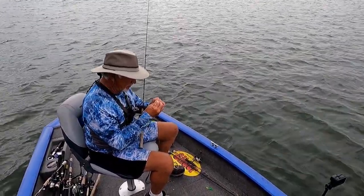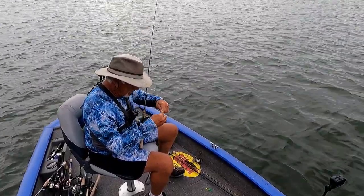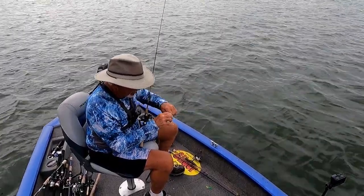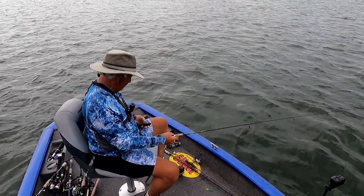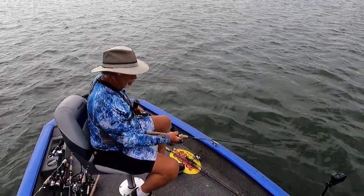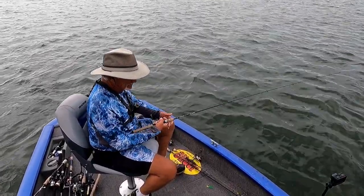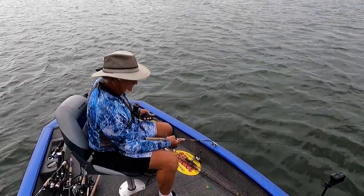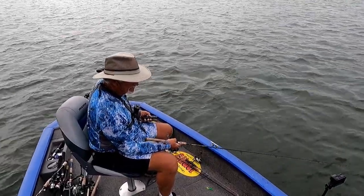It's dark. Sometimes on a dark day, you got to go to green. See if we can get them to bite that green before we give up on them. There's a few crappie there. I don't know how big they're gonna be, but we won't know if we can't get them to bite. So far, they ain't bit. I haven't had the first bump. And there's probably 25, 30 crappies down there.